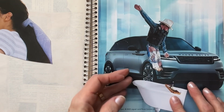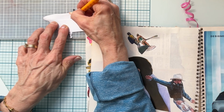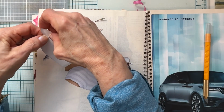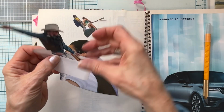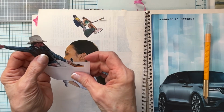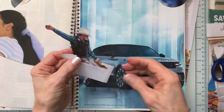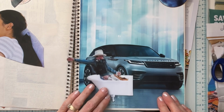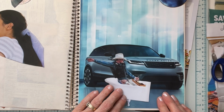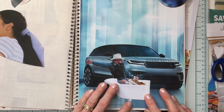So I'm going to have to take a slice from here. Oh, I love it. I love it. The only thing is I don't know where this would fit. I guess he could be just like that in front of the car. That would be fine.